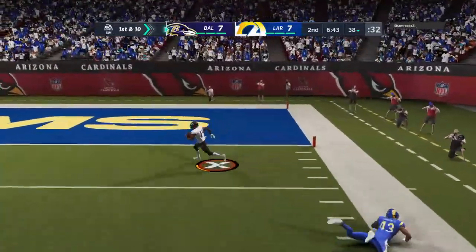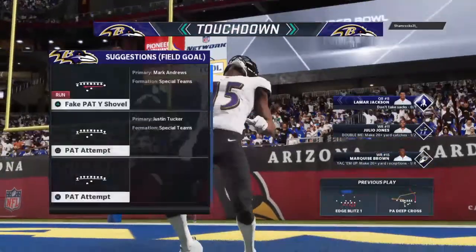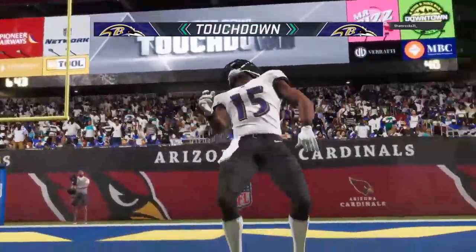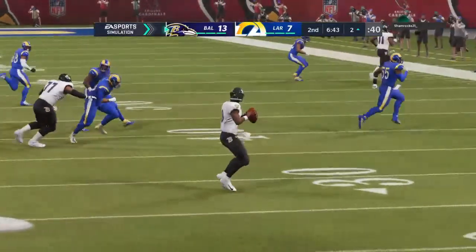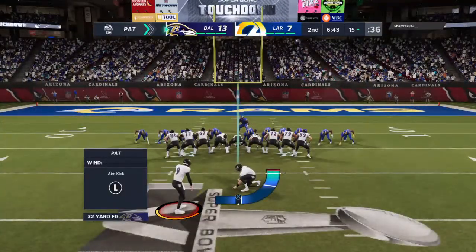That's caught inside the 20. All the way in for the Ravens touchdown. Marquise Brown, 62 yards, and the Ravens have taken the lead. Tucker lining up for him.